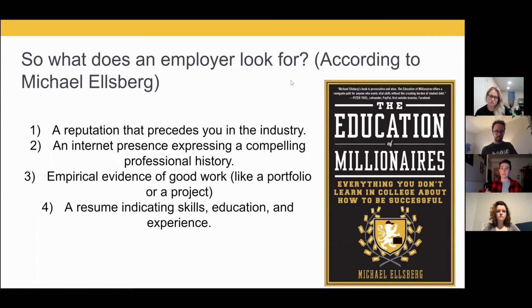The first would be if you already have a pre-existing reputation that precedes you in the industry. Another way would be an internet presence, like when someone Googles you, what do they see that pops up? A third way is empirical evidence. So in environmental design, that's sort of like a portfolio or a project that you can show them that shows that you have tangible skills. And then the fourth thing on that list is a resume, which just kind of indicates an overview of your skills, your education, your experience.